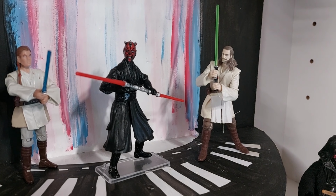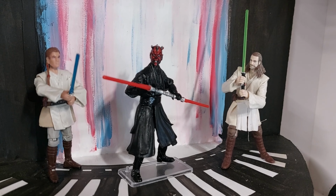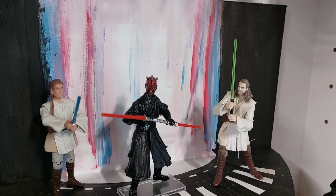4, 5 and 6, I've got some of the main characters from Phantom Menace. I've got Obi-Wan Kenobi there, I've got Qui-Gon. We do need a new Darth Maul as well, I believe.